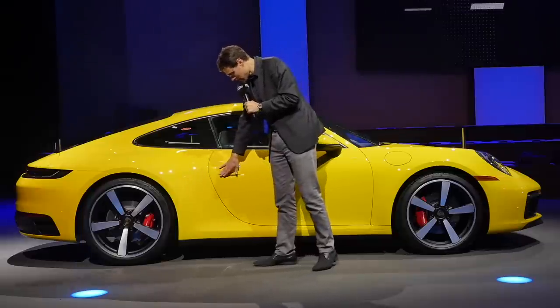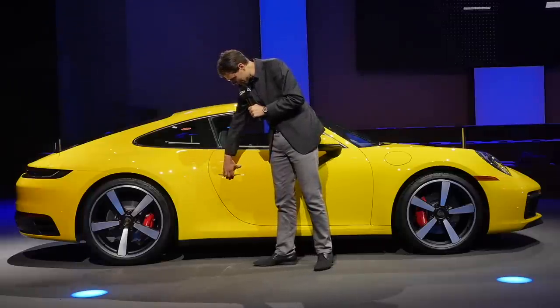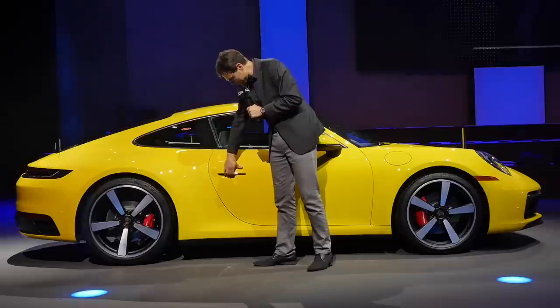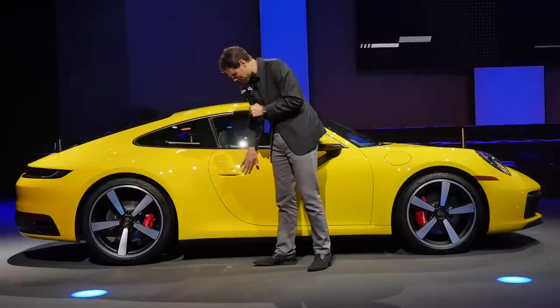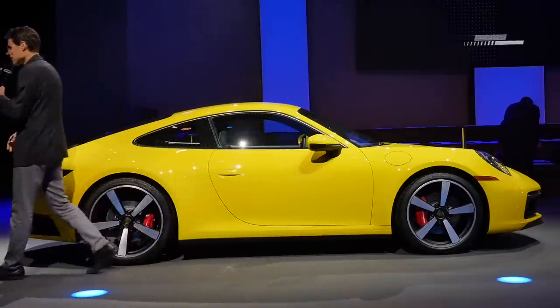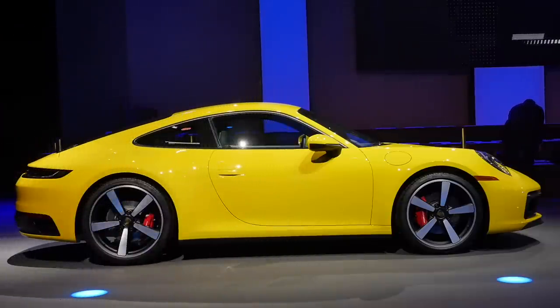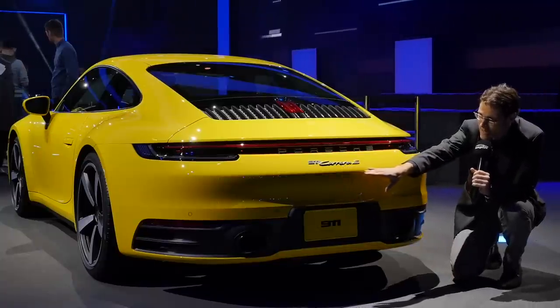Here also, when the door handles are folded in, you can see they're almost completely flat. And then if you open them here like this, they come out. So interesting. It feels a little bit weird to open them, but it's better for aerodynamics. Again, I'll just leave you with this beautiful side perspective. And the yellow perspective in the rear, this one here, the 911 Carrera S.